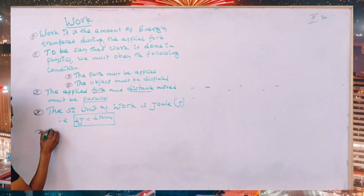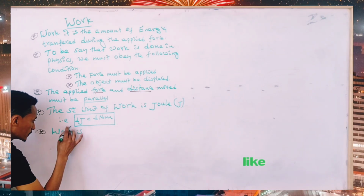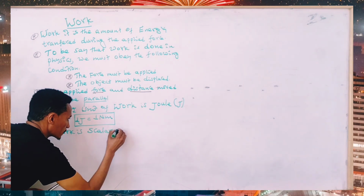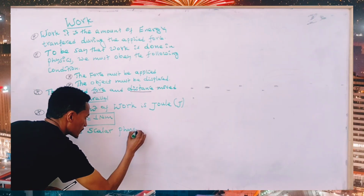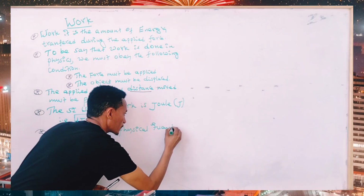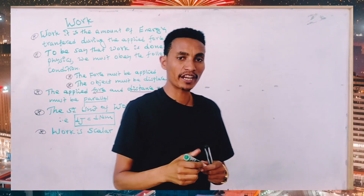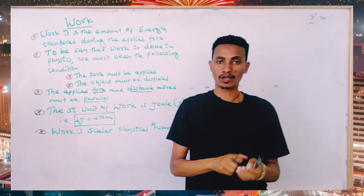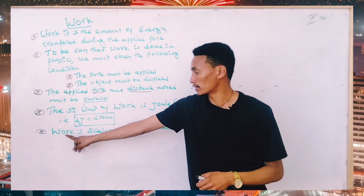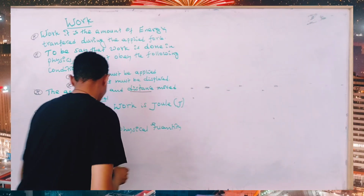And again, work is a scalar physical quantity. What I mean? When we express work, we never denote it by direction. Rather, we are going to just express using only magnitude. So due to that reason, work is a scalar physical quantity.